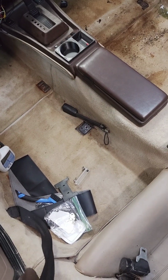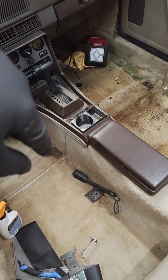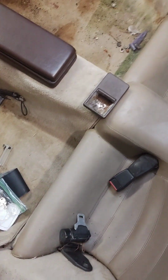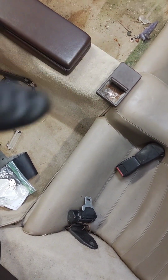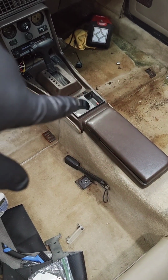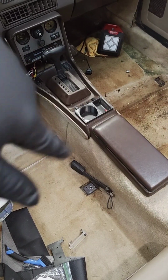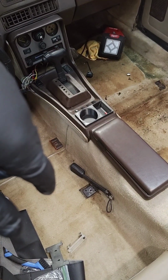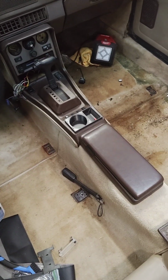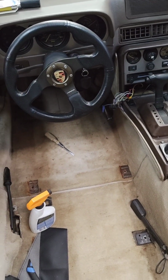So for now, we're gonna get under the car. I did get that little 3D printed cup holder thing to replace the ashtray. It was pretty gnarly. I don't smoke, so I thought that was a better use. I think it's supposed to be mounted underneath it, but I just dropped it in, and it sits in there. So I don't hate it. Somewhere to put my Celsius or whatever.